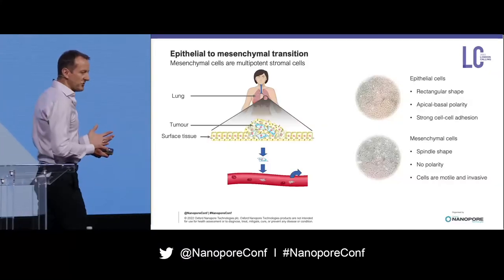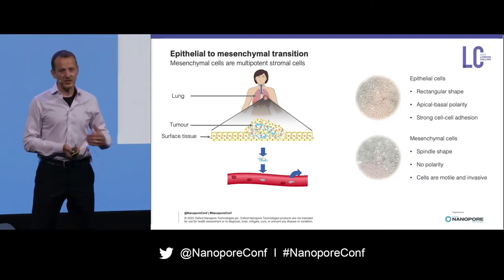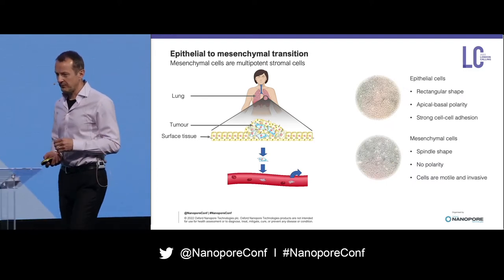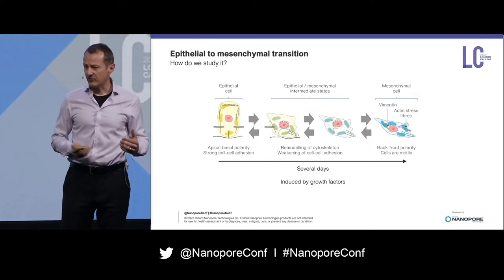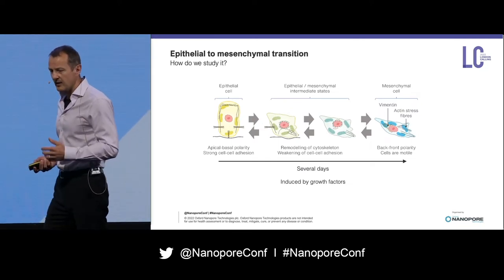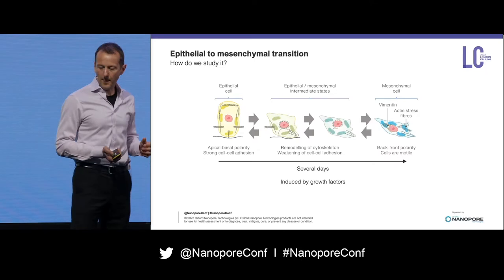So during metastasis, what happens is that an epithelial cell becomes an epithelial tumor cell. And then that changes into a mesenchymal cell, which can then enter the bloodstream. And it can then travel to another part of the body where it can invade the tissues there, and it invades the epithelial tissues. Then it can do the reverse of the process, where it changes back from a mesenchymal cell to an epithelial cell, and it starts an epithelial tumor there. So the process of EMT takes place over the course of several days, and it's induced by growth factors, in particular TGF-beta, which is the growth factor that we use in the lab to bring about the transition.